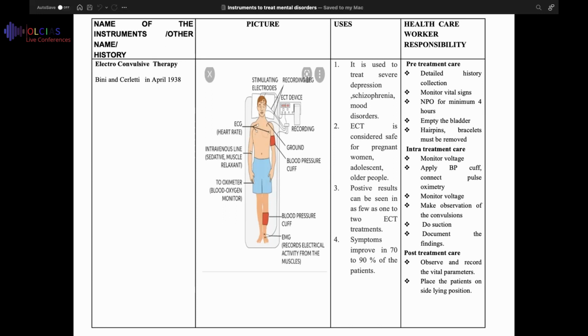Before giving succinylcholine, because succinylcholine is a complete muscle relaxant, we tie a BP cuff very tightly on either an upper or lower extremity of the client. After tying it tightly, we give succinylcholine. Automatically, the muscle relaxant will not pass into that particular extremity, because it has been tightly packed with the BP cuff.